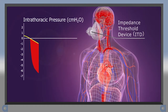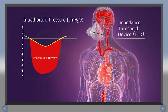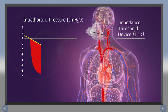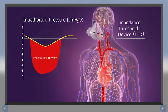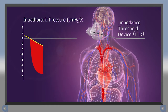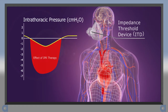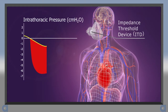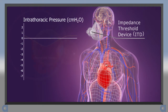Intrathoracic pressure regulation, or IPR therapy, is used to enhance negative intrathoracic pressure to help the body help itself in states of shock and cardiac arrest. Studies show that IPR therapy does this by providing a slight amount of therapeutic resistance to the influx of air. This enhanced vacuum pulls more blood back to the chest and heart, increasing preload and cardiac output. It also lowers ICP, making it easier to circulate blood to the brain.